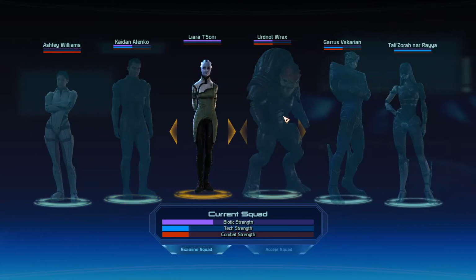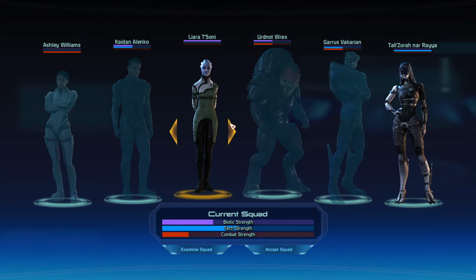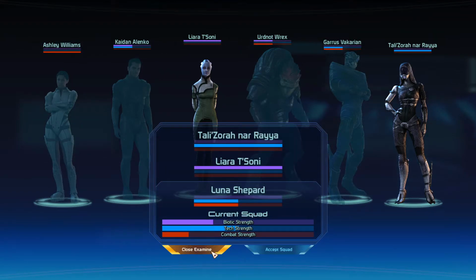Alright, this time we'll take Liara and Tali, I guess. We have less combat strength, but more biotic and tech. Yes, one is full biotic, one is full tech.